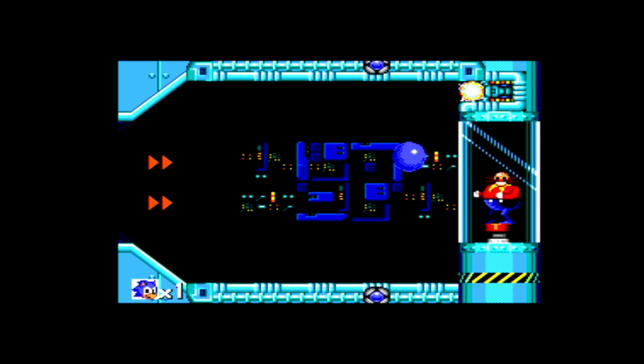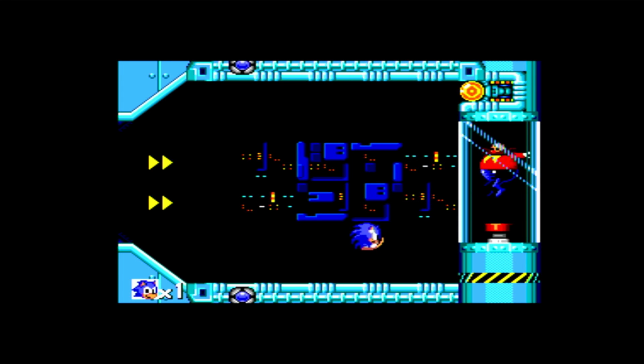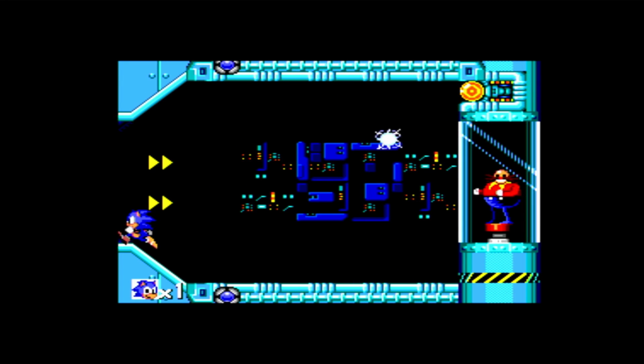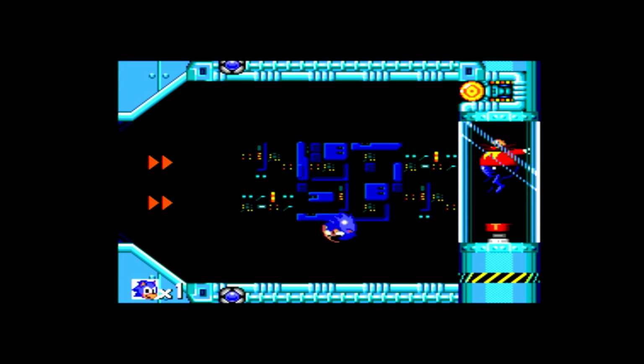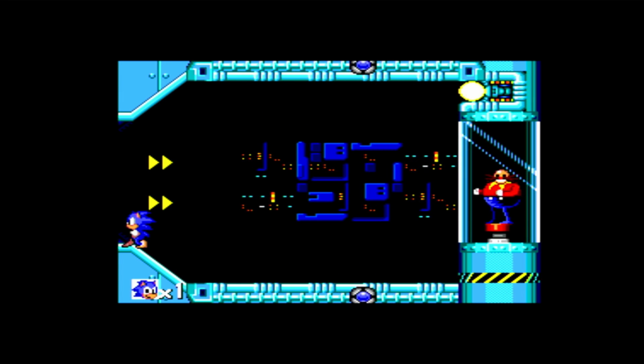Now, if you're a Sonic fan and you have never played this game before, I would strongly suggest you go and play it, because there's every chance you're going to enjoy it. It's a great-looking Master System title with a great soundtrack, and it plays really well and is enjoyable as well. So without a doubt, I strongly recommend that you go and try Sonic on the Master System for yourself.